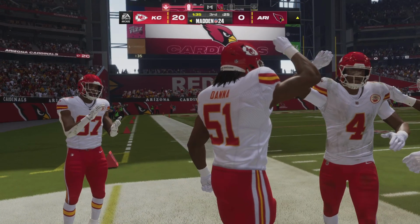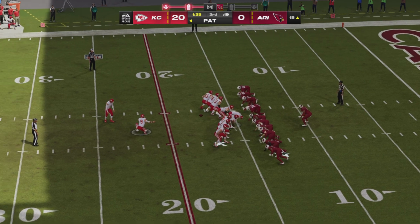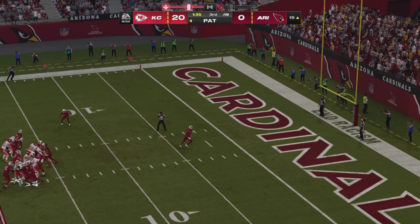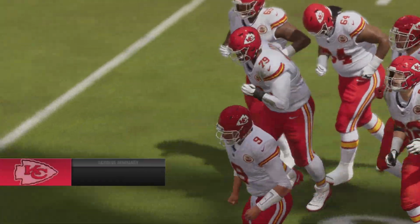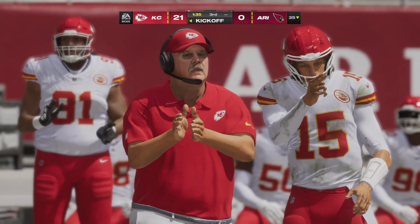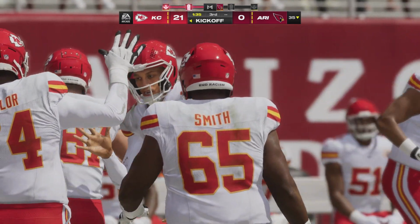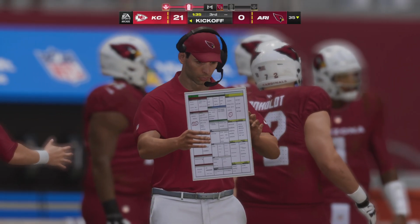Not only pulling away, but you mentioned that slowly but surely. You also drain clock, too, with a drive like that. So you really give yourself an advantage. Extra point by Butker is on target. And that makes the score 21-0. A drive that time of 6 plays. And it's capped off with a Kansas City touchdown.